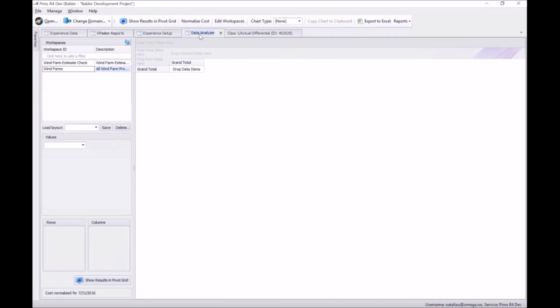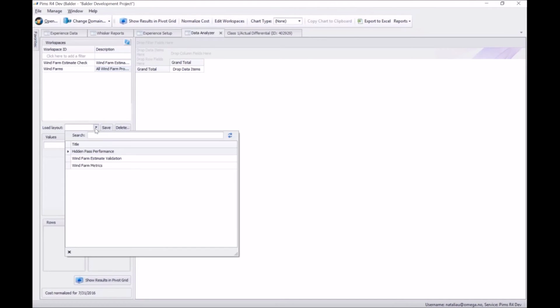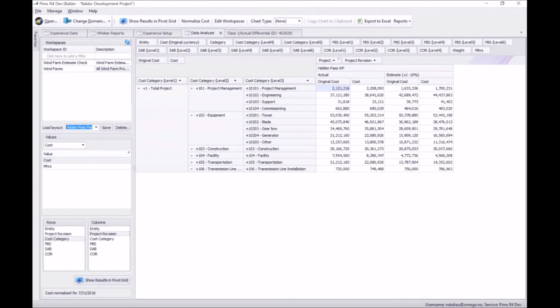So I have my data analyzer form. What this is, it's a very powerful feature where you can create your own pivot tables. Right here on the left, we have your filter. So if you have multiple projects, multiple portfolios, you can select that here. Now I have a saved layout for the purposes of the presentation. So I want to check out my hidden past performance. What that does, it creates the pivot chart to the right.